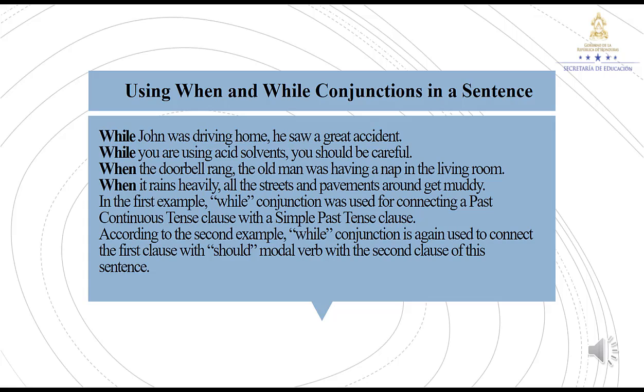In the first example, the while conjunction was used for connecting a past continuous tense clause with a simple tense clause. According to the second example, the while conjunction is again used to connect the first clause with a should modal verb with the second clause of the sentence.